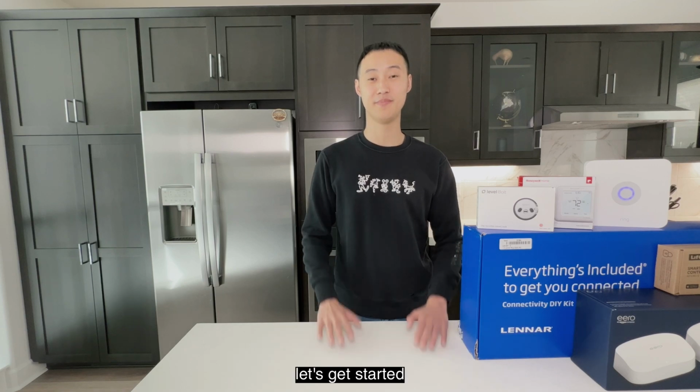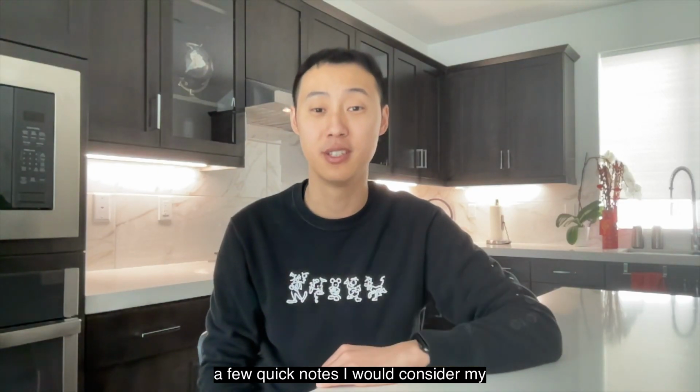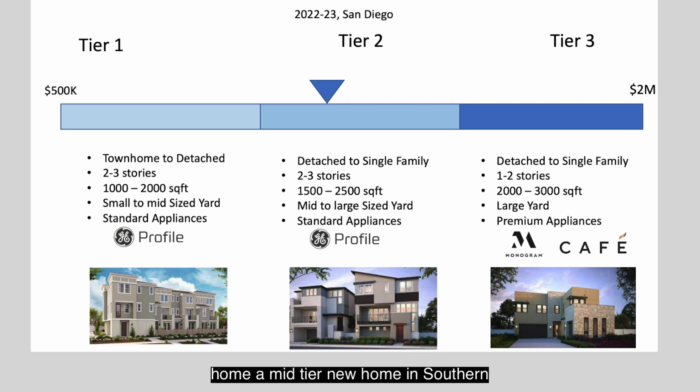Let's get started. A few quick notes. I would consider my home a mid-tier new home in the Southern California market. Mid-tier as in the price range is near the middle of all the available offerings. It is also a detached home.